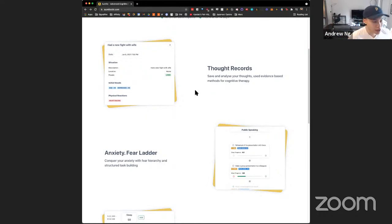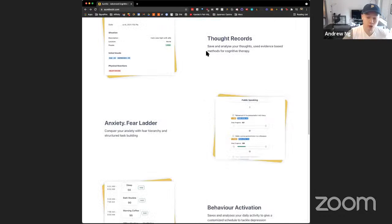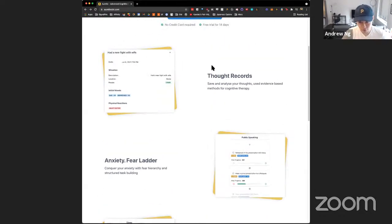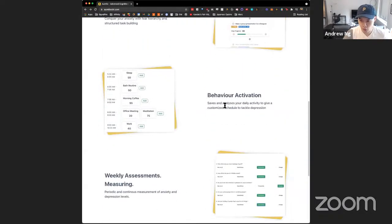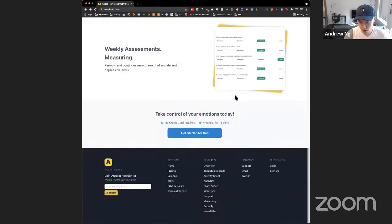So again, thinking about who your target user is and what they might know coming into your site is probably one way of deciding how you want to frame your copy here. Instead of using terminology like a thought record, explain what it's doing for the user, what problem it's solving for them. But yeah, it's a good point, Rishi.